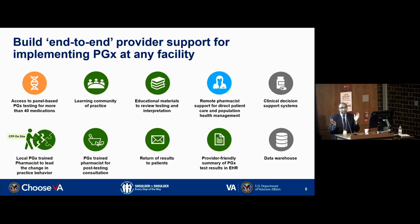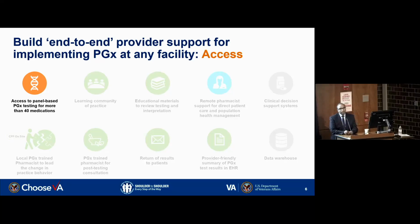What I think of as our end-to-end support for any VA healthcare system to be able to implement pharmacogenomics. And I could spend an hour, and many of you have probably heard me go on for an hour about all of these things, and I would love to do that, but I won't. But I'll focus in on a few areas.